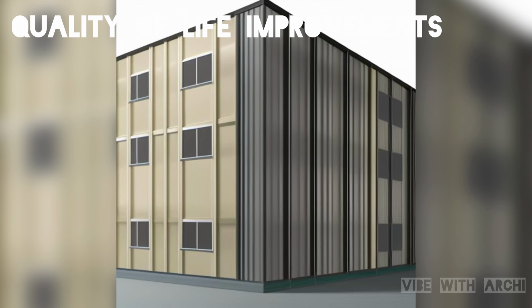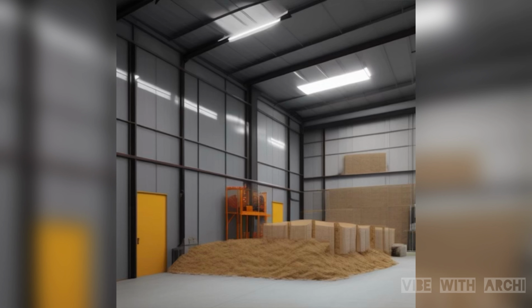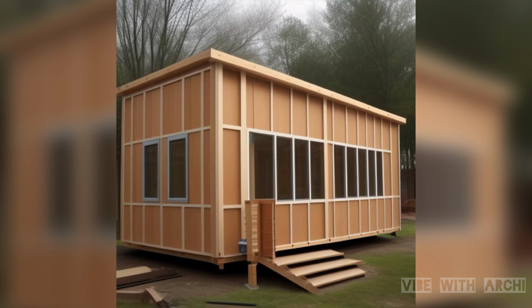Quality of life improvements. The quality of the finished product is just as important as the construction process itself. Factory-built components and modules often feature enhanced insulation, soundproofing, and finishing touches that lead to better living or working conditions.